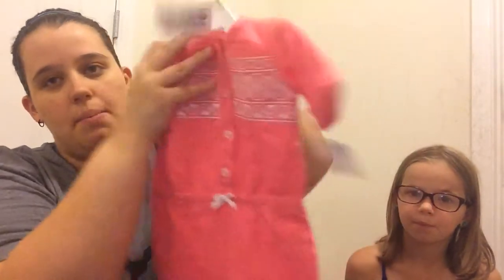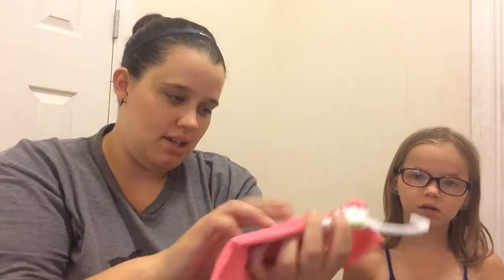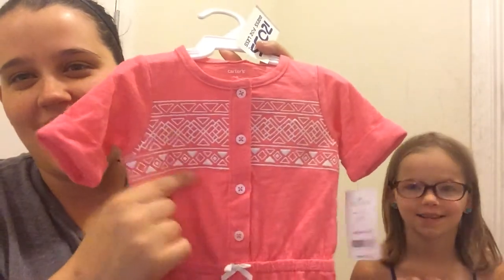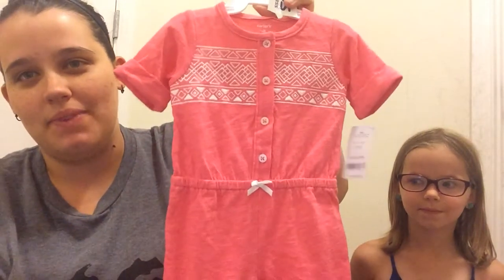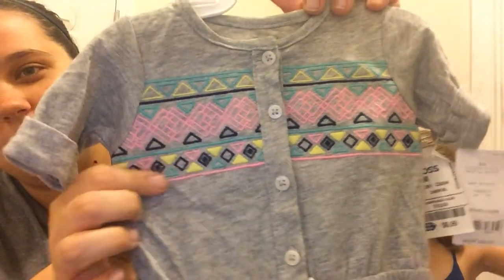And this one is pink. It's not hot pink. It looks kind of hot pink on there, but it's more of a peach pink. It's a lighter pink. That's my favorite color. Yes. With this Aztec looking print and a bow right here. And it has the pants. It's a little bit longer than a short sleeve, but super cute. And we got another one just like it. That's gray. Same thing, but it's yellow and teal, navy.